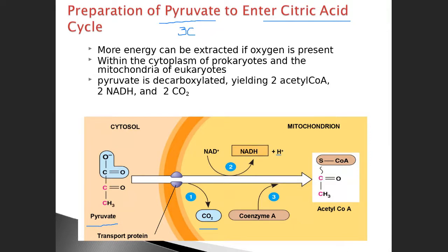But in the end, we have acetate, and acetate combines with coenzyme A to form what we call acetyl-CoA. Okay, but this is for every molecule, and you have two of these, right? So if you have two pyruvate, how many acetyl-CoA is the cell going to produce?